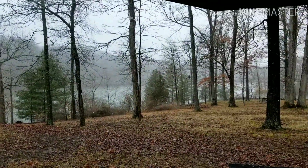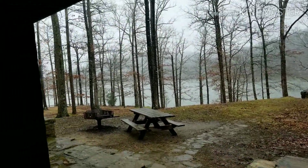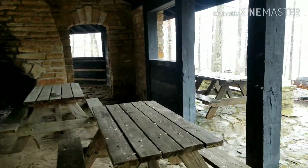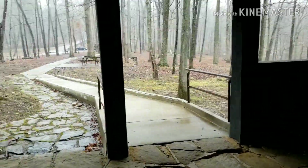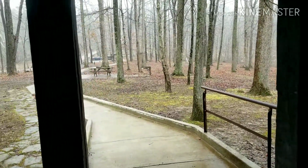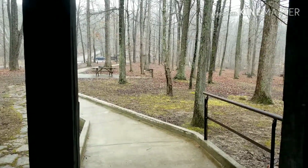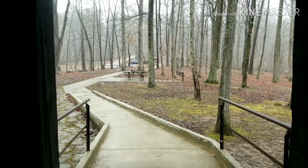Nice view of the lake here on this snowy afternoon. Well, with that said, my film, hyperspace film is coming in, so we'll put that on next and show how we got here, and get back to you in a little bit.